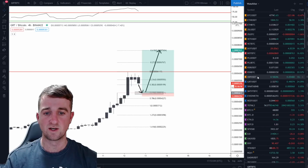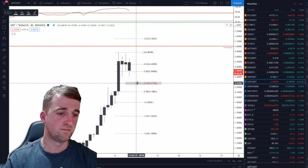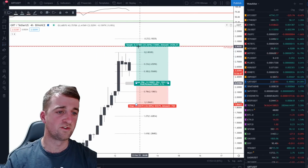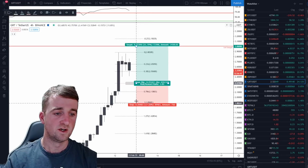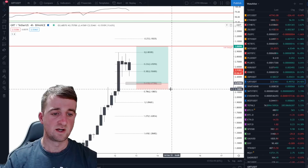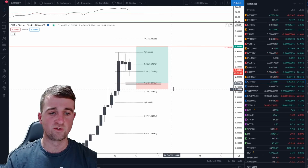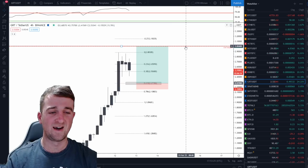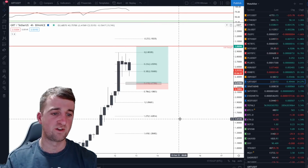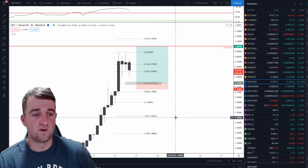If we just take a look at that again, where's GRT? There it is. So you could again have a potential long position from this level up to the first target, which is $3, and have a 5% stop loss there, which is around $2.15. So you could have an entry at $2.28 with a stop loss at $2.15 and a take profit at $3. So that could be a potential setup if the market does allow. So that's the analysis on the graph today.